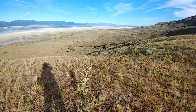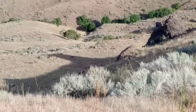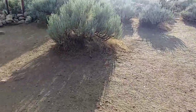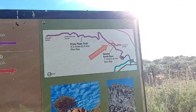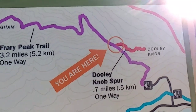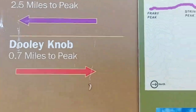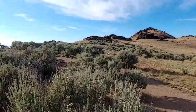I spotted a deer right in the middle of the screen. Okay, it came to a fork in the trail. Gonna head over to Dooley Knob.